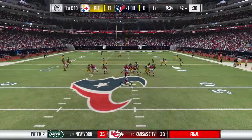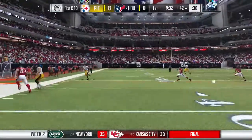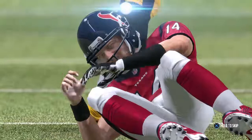Red 80. First down, Fitzpatrick. And his first pass is incomplete.